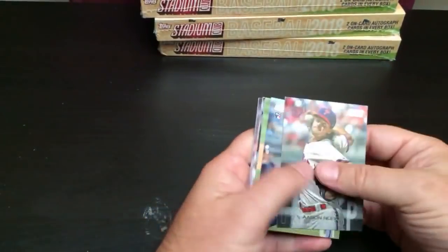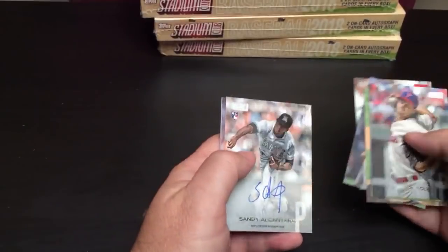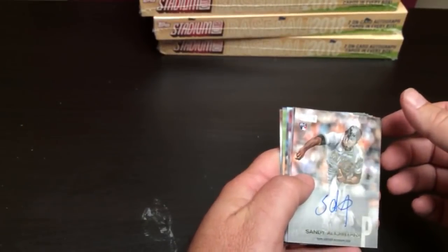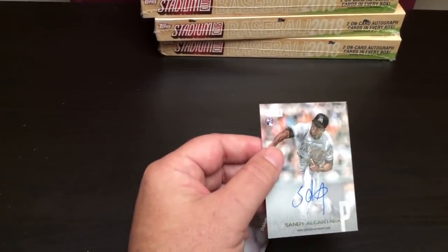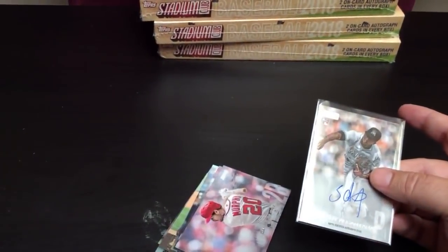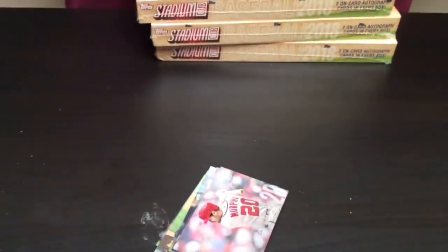All right. Nola, Tyler Glasgow. There it is. Gosh, it is proven true. Card Shop, proven true. Last pack has the, yes. Sandy Alcantara, auto, rookie, looking awesome with the Marlins. Where are the Marlins? There you go. Dominic D., congratulations. This is your Sandy Alcantara.